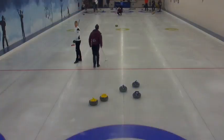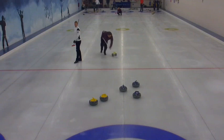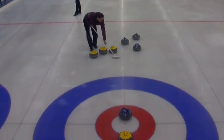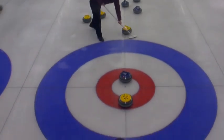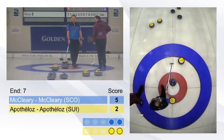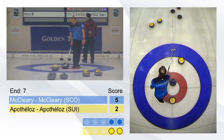So you can see the skip coming out to sweep. The Swiss chooses this rotation. Allez, fort, fort, fort. Yeah, double rub. Just kiss the guard, which comes into play. If it's in play, it's possible to use it. That's come true right there. It's not bad there.